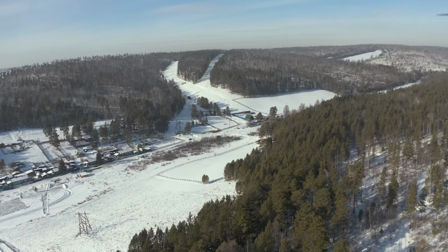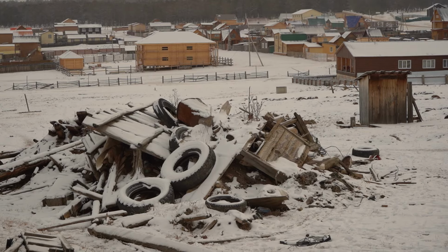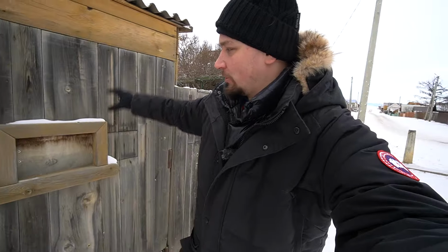I'll show you things on and around Lake Baikal that tourists don't get to see. Everything that stays hidden behind all those beautiful snapshots of nature. All the residents here have a curious feature. A small rectangular opening in the fence, like a window in a kiosk of sorts. Do you have any idea what it is?